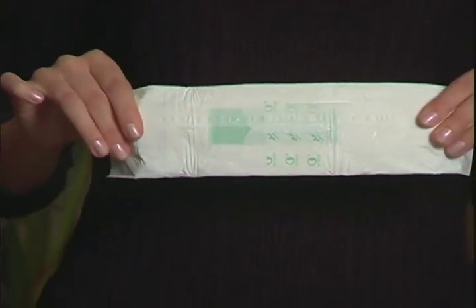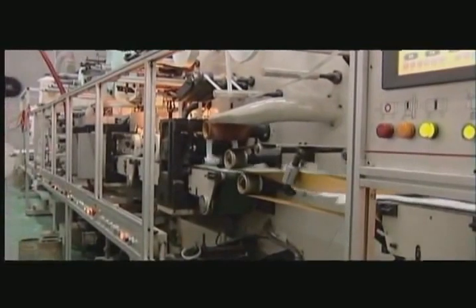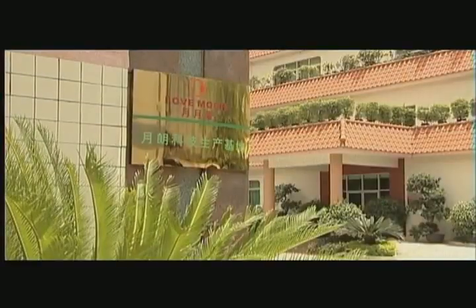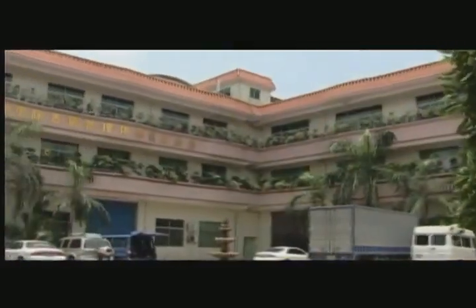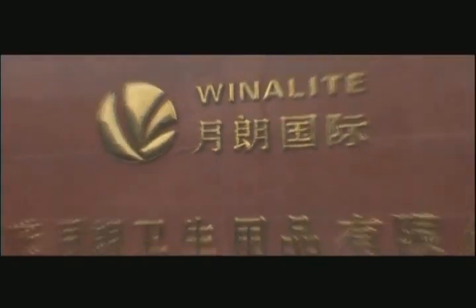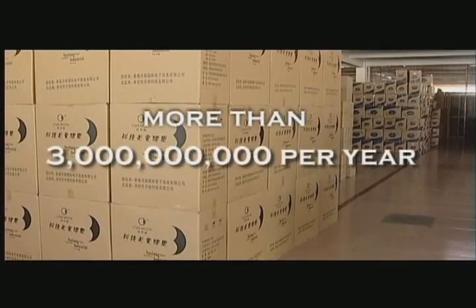All Love Moon products are made and packaged in a sterile environment, where production is stopped every 2 hours and everything is disinfected before continuing for another 2 hours. The cycle is repeated. With a state-of-the-art facility located in Guangdong Province, China, the 1 million square foot manufacturing wonder is able to produce and package over 3 billion napkins per year.